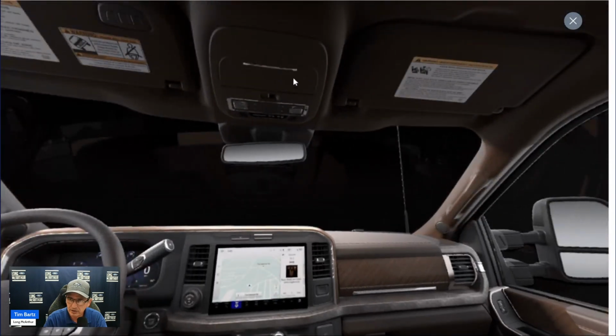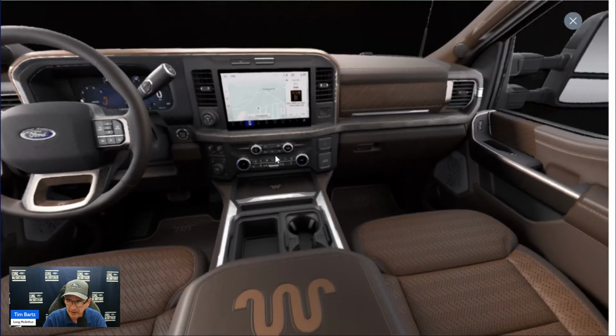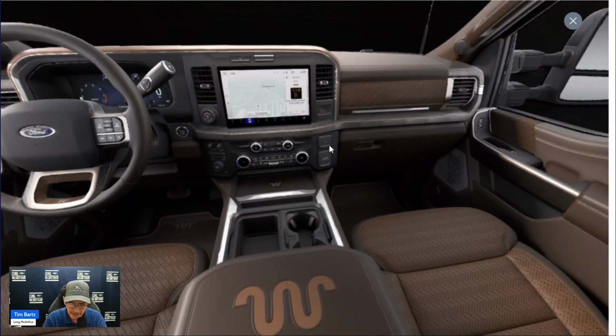You can see that also does have the sunglass holder up there too. You also do get garage door openers up here for 3 different transmitters. The visors are cloth, color coordinated cloth, driver and passenger with covered illuminated vanity mirrors as well. And then down here in the console area, you have, I think, an outlet down there as well as a power point. I think there's a power point in the console as well.